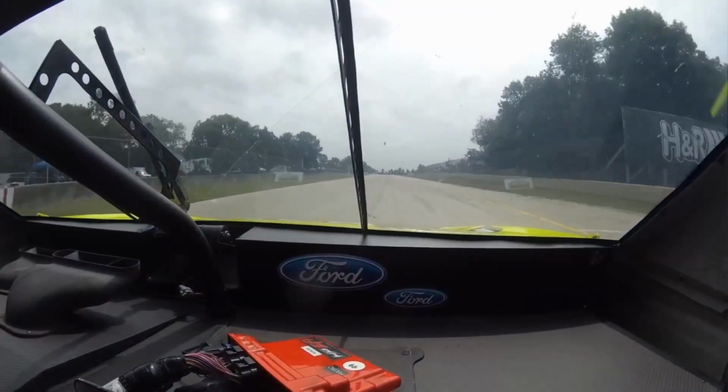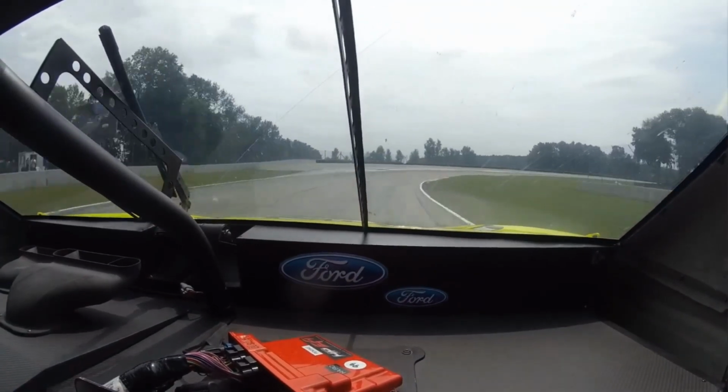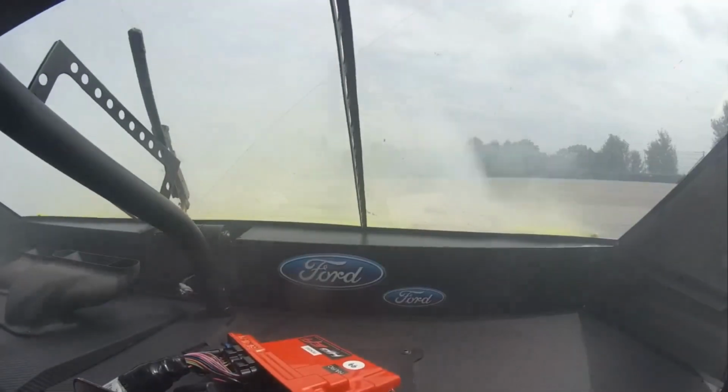Yeah, we'll see a shot here. This is on board with Austin Cindric. Going down into turn 1, and that's all she wrote.